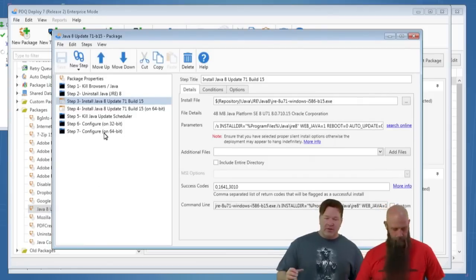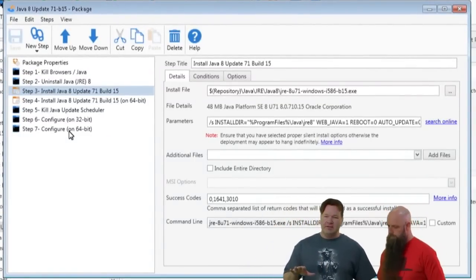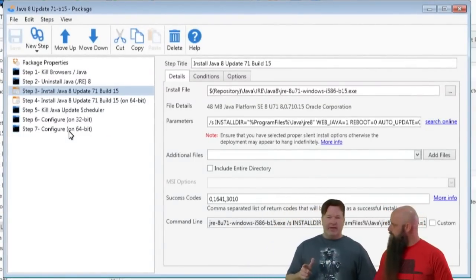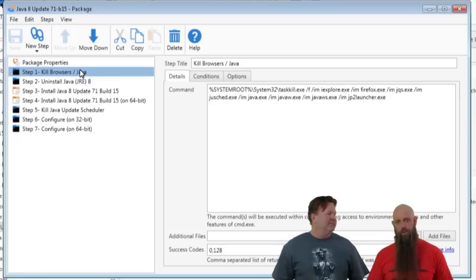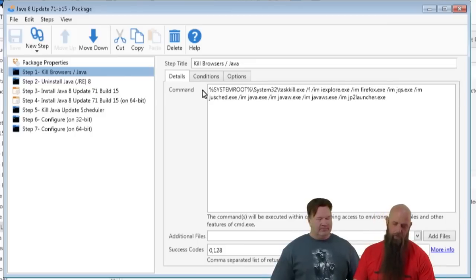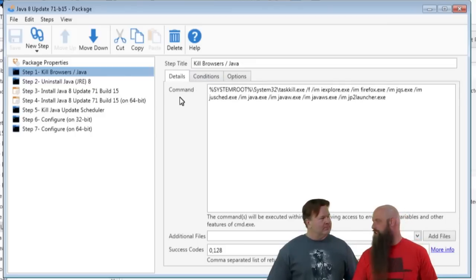A couple things you need to know with this. When you deploy this, it is going to kill browsers. We want to just keep it a nice, clean install. So, like I like to do midday, wait till everybody's surfing the net at lunch, launch it out, show them who's boss. We no longer kill Chrome since, as you know, the aforementioned Chrome does not support Java anymore. So we'll kill IE and Firefox and Opera, and of course, any running Java processes.